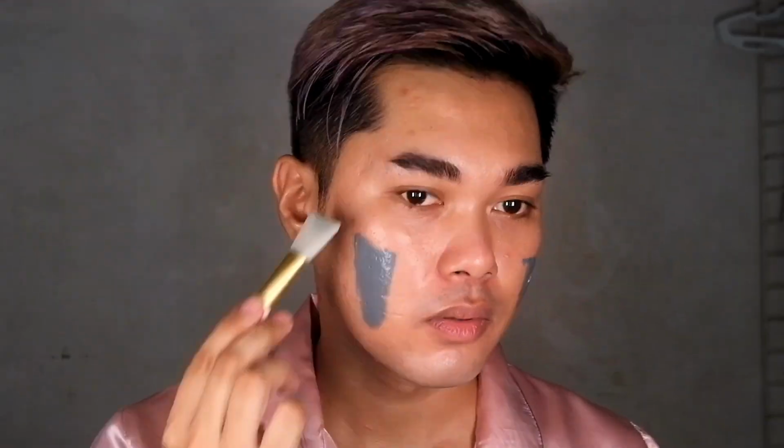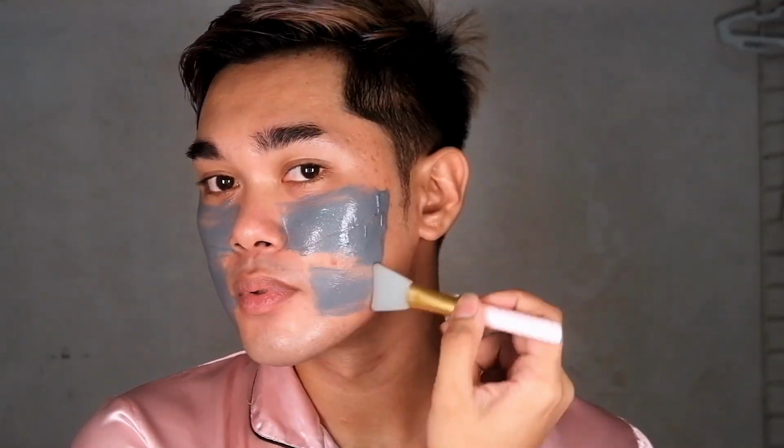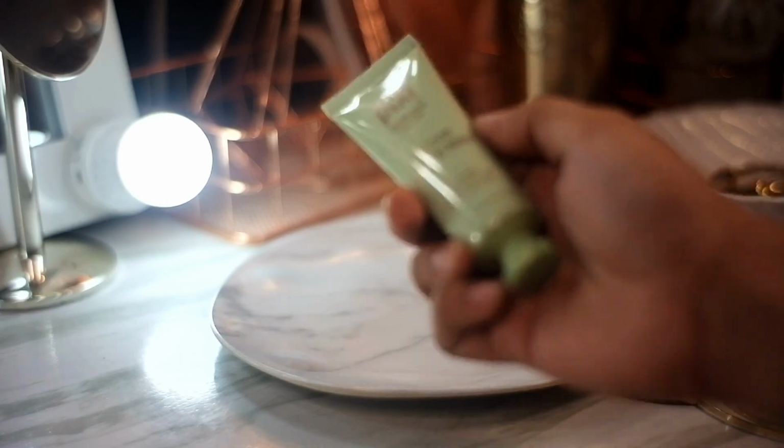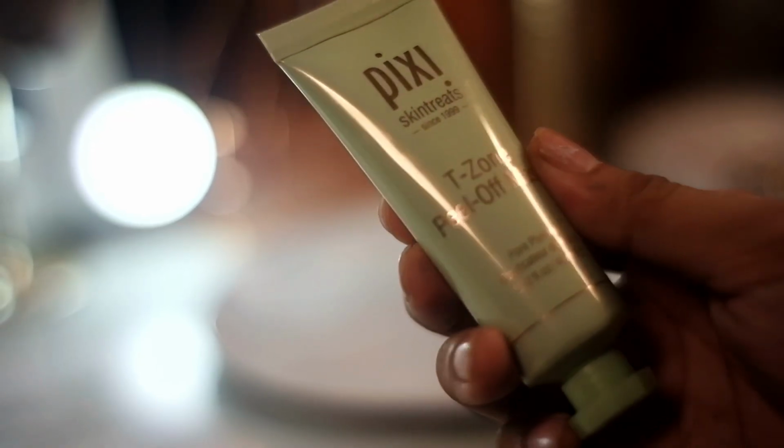So for the Glow Mud mask, you just spread this product all over your face and then wait for it to dry for 15 minutes. But I use a thick layer of it, so it takes me more than 15 minutes to dry out. I actually leave it for more than 20 minutes, I guess. And then I use this tool. I got this from Mumuso. It's a silicone facial spatula that you use to spread it all over. I wasn't able to film this part, so the next step is the T-zone peel off mask.